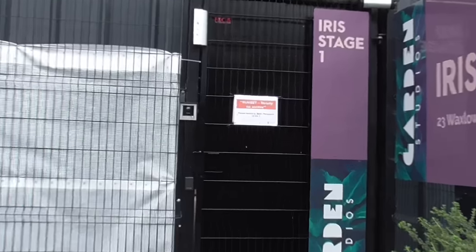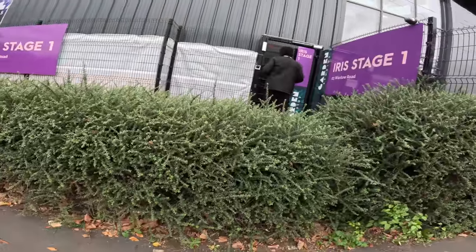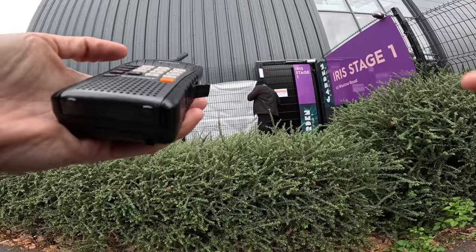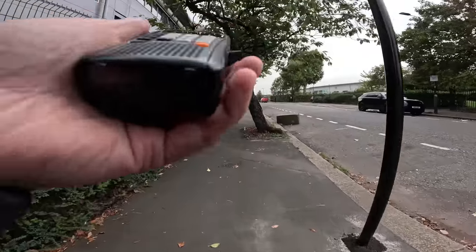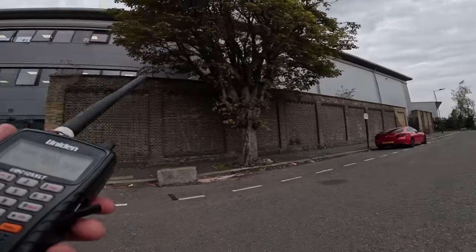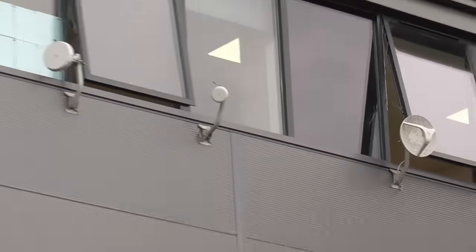And here we have sunset. Strictly no access. Please report to main reception. Hello? So they're using the PMR frequency as well. This gate is alarmed, strictly no entry. And then down there is the dead end. Got some antennas at the top. Looks like they've been here a long time.